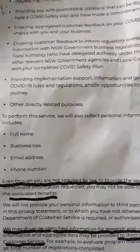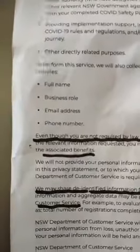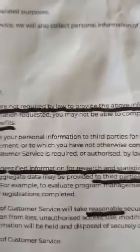So when you go down, you go New South Wales Services. Remember, this said mandatory, right? So this is going to give you the distinction between mandatory and law. You click down here. To perform this service, we will also collect personal information of a business representative. That includes full name, business role, email. Even though, and this is where it gets interesting, even though you are not required by law to provide the above information, if you do not provide the relevant information requested, you may not be able to complete your registration and receive the associated benefits.